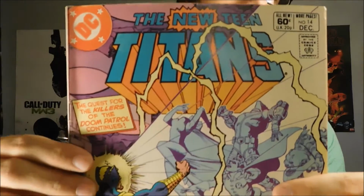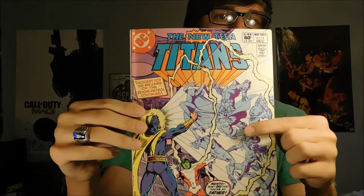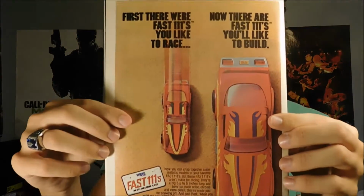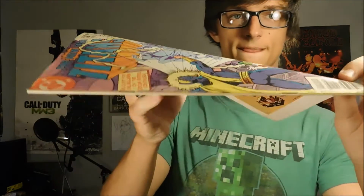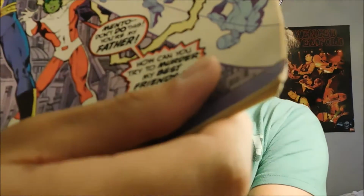There it is, the New Teen Titans. There's the cover. Let's get a better view of that. Sorry about the lighting. And then here's the back of it, just some advertisement. A pretty stellar condition. The only thing wrong with it is the edge is slightly, what's it called? Bent, yeah. It has a little crease in the bottom corner right there. And it's a little dirty on the back, but that's expected for comics this old.